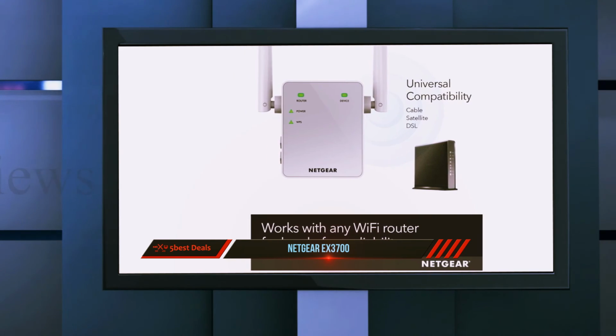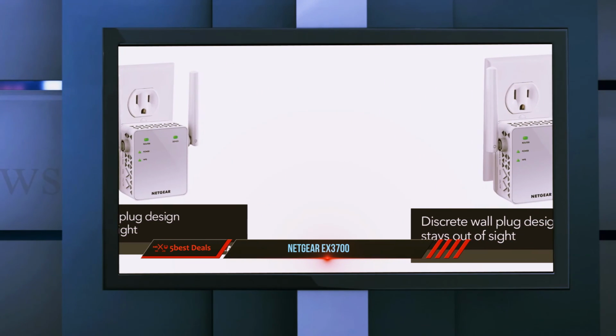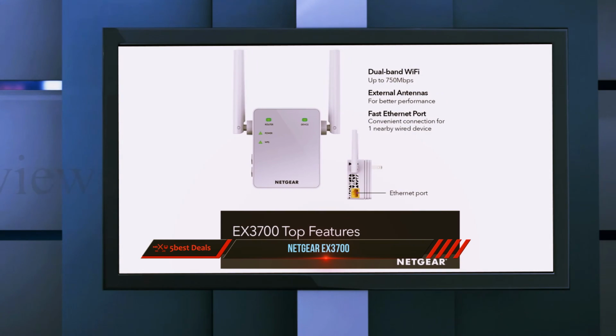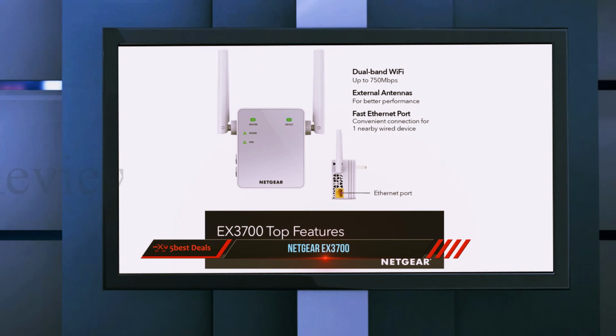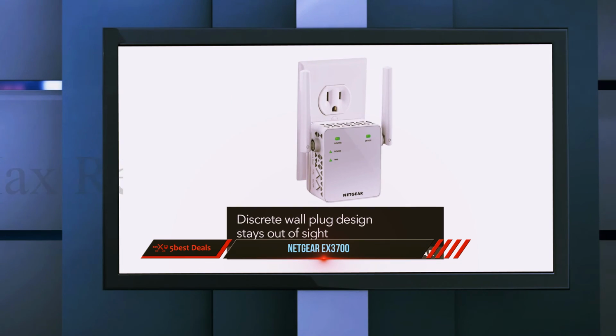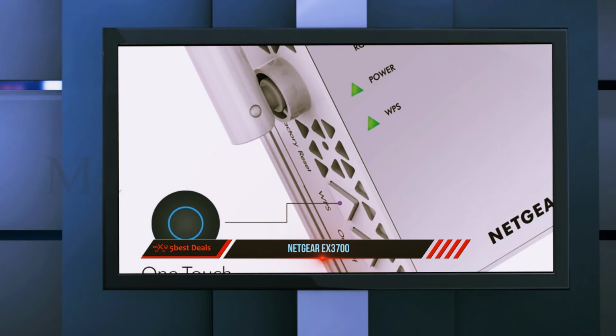According to NETGEAR, this particular range extender can handle throughput at 433 megabits per second for its 5 GHz band, and up to 300 megabits per second on the 2.4 GHz band. In total, the extender can theoretically hit 750 megabits per second, provided your internet provider can support it.